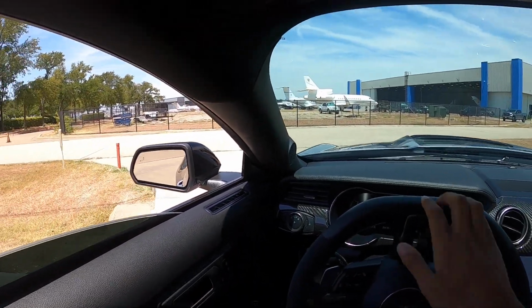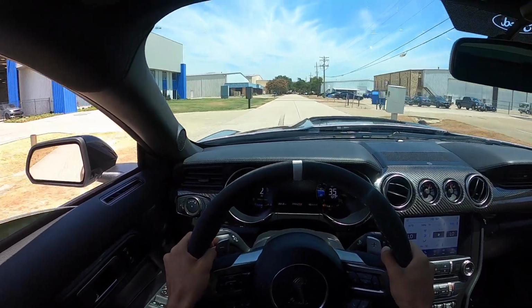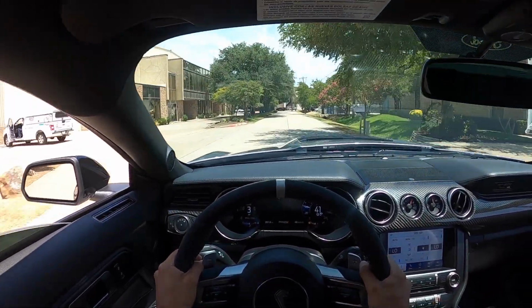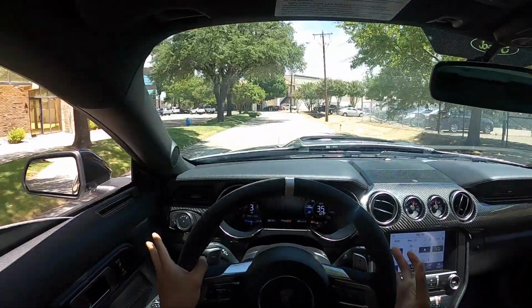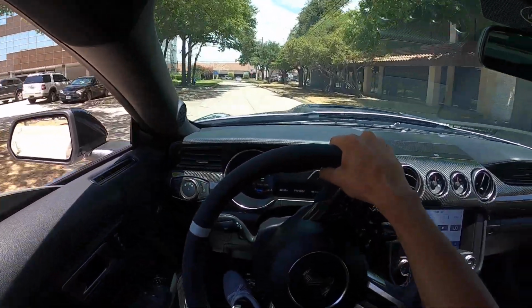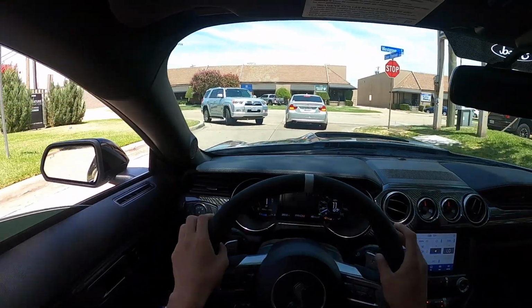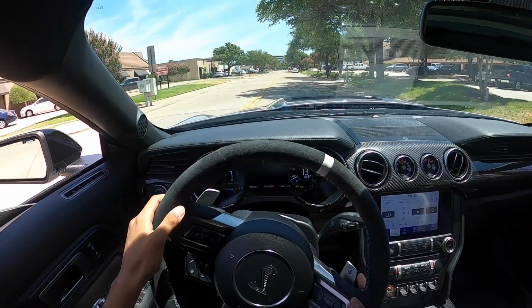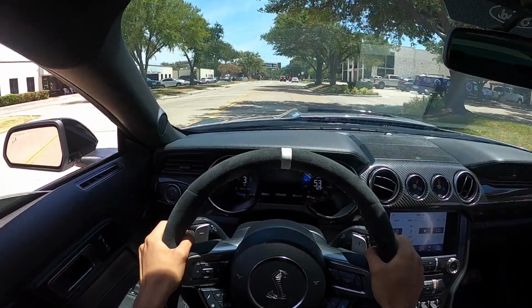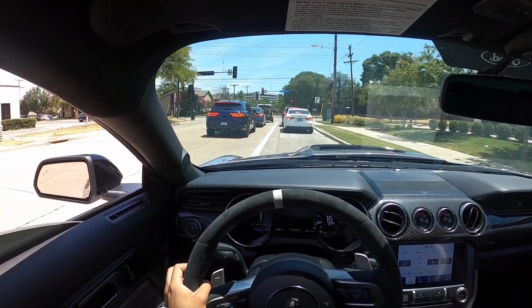I think someone's upset already. Oh my goodness. I'm running out of reactions. I don't know what to say. Oh, it's so angry. The power is just instant. This car.